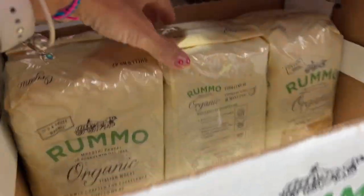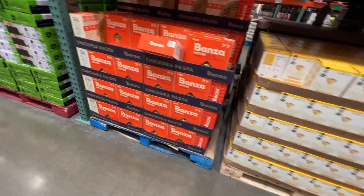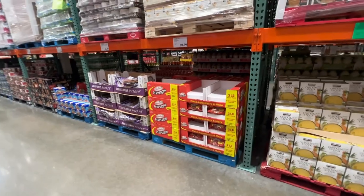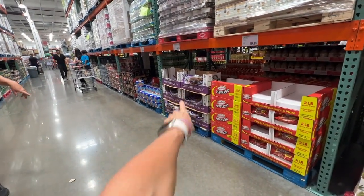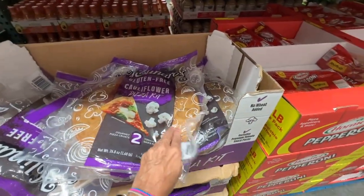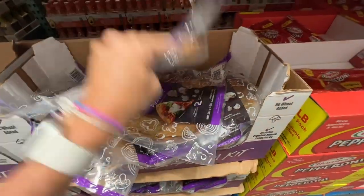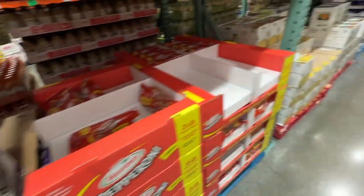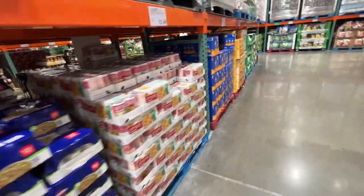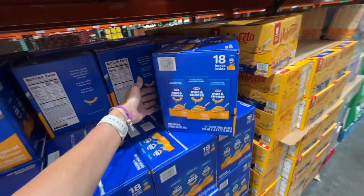Ooh, Taylor loves this kind of stuff. Not this time. I keep forgetting to zoom you out. Chickpea, white rice. Just want to make sure there's not a better deal. Do you want to get those again? You really like... Oh, that's cauliflower. Yeah, I don't know. It's not bad. It's probably pretty good. Not today. Chicken broth, bone broth. Okay, and mac and cheese. Good deal on this.